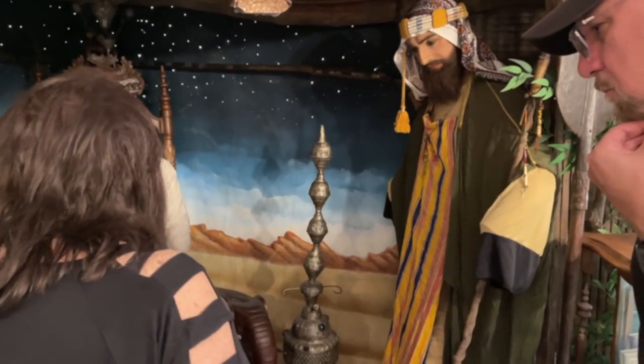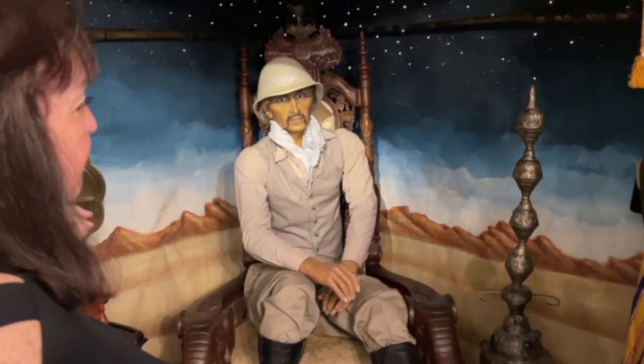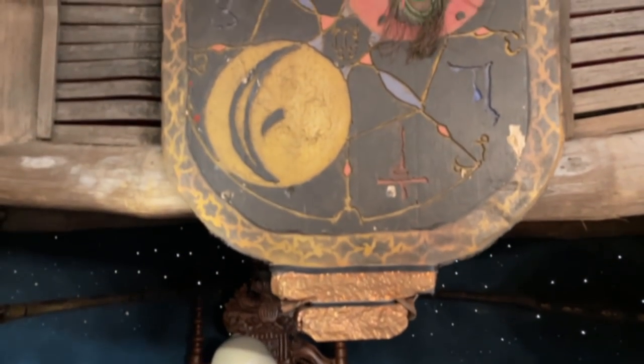I'm trying to put anything that I have that's kind of Adventureland, Indiana Jones in here. And this is from the Scorpion King. And I don't know where the spear went.